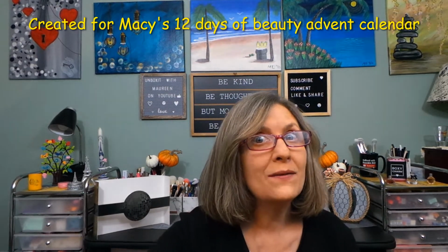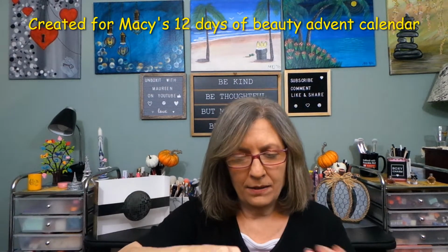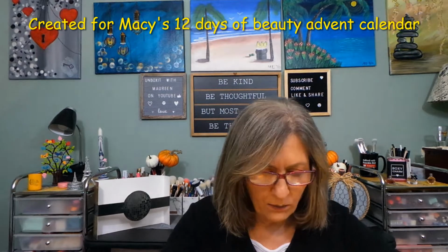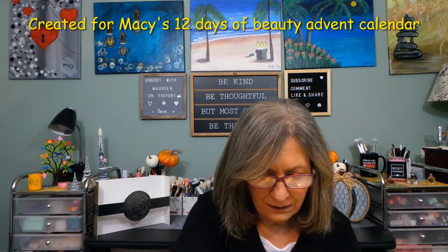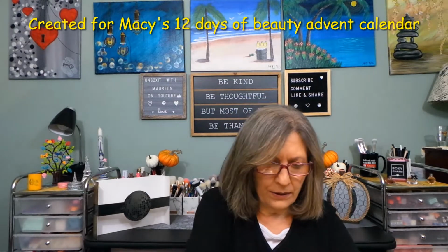Well, let's see what's in the 12-day Advent Calendar right here. And I'm just going to open the first one, and let's see how this is going to go. Is this going to open nicely? I don't know.